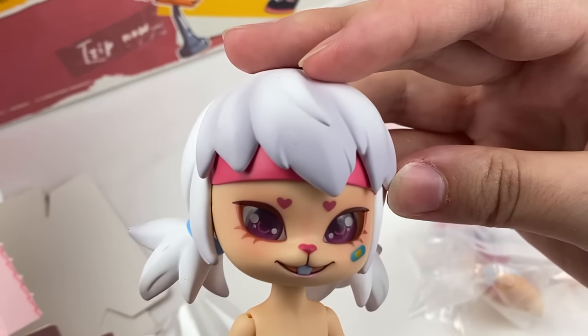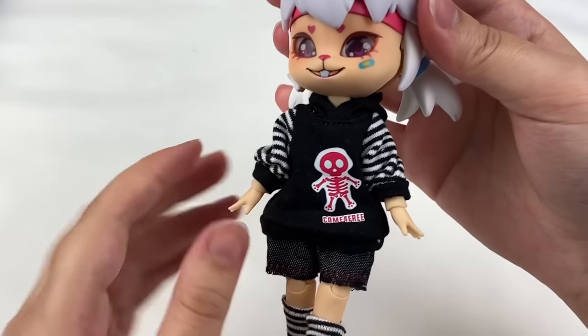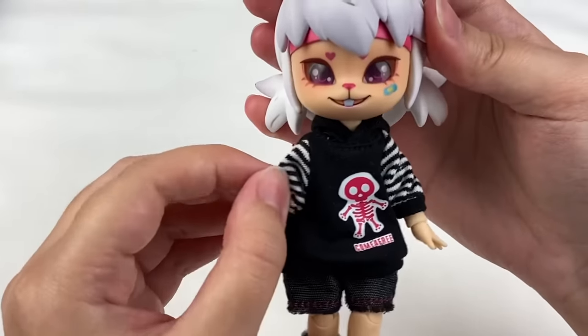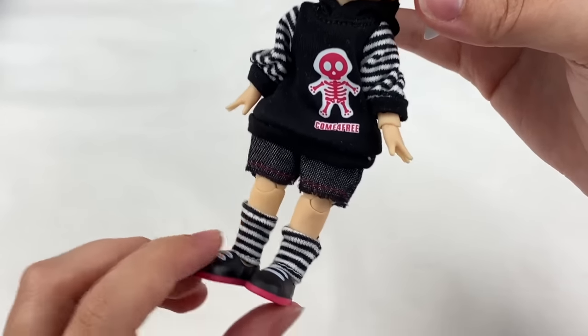So let's put this one's outfit on. Here is this skater design. It has a little skeleton on the sweater here, and then also the socks and the sleeves of the shirt match really nicely. And the little bit of red trim matches in with the sweater and the shoes as well.